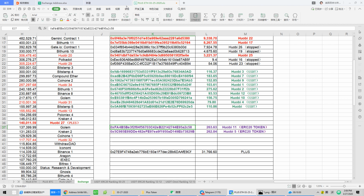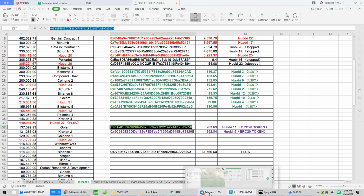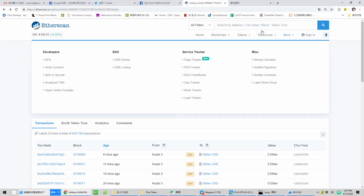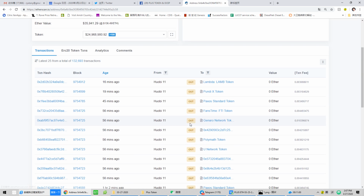Let me have a look for you. Let's copy here and paste here. See, this is the Huobi 11 address. 16 minutes ago, 19 minutes ago, see, they go to different tokens. Those tokens are all based on ETH, okay, but they are different. So I don't know why they are doing this.